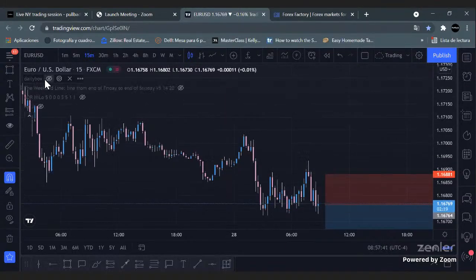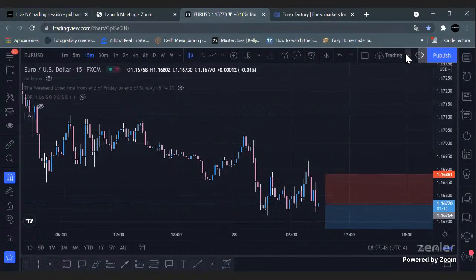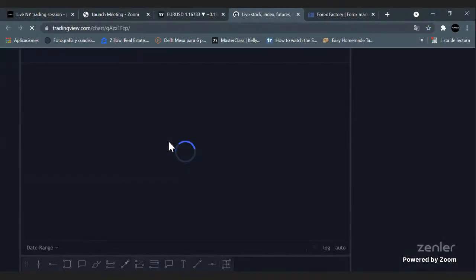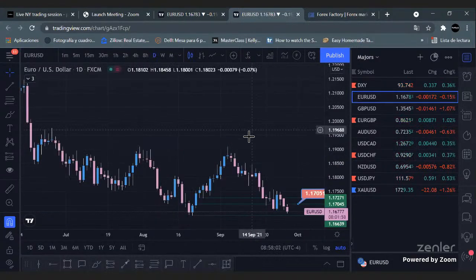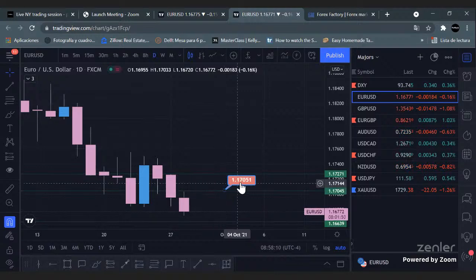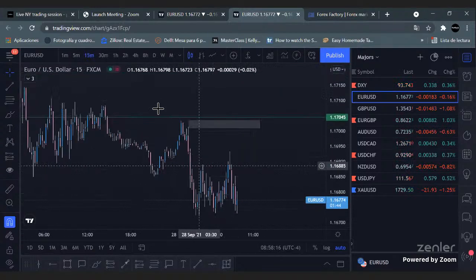All right, let's see. I think I actually had this level marked today on my personal charts. Let's go ahead and look at that. We go to my levels, to Euro. Yeah, you guys can see how that high got hit right on the dot pretty much. I was expecting 1.1705 to be hit, which was around this area in here.